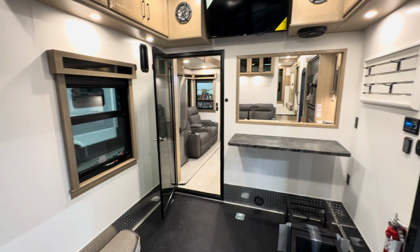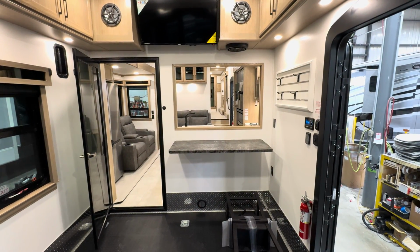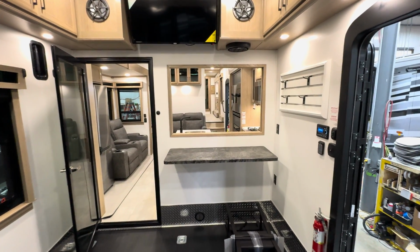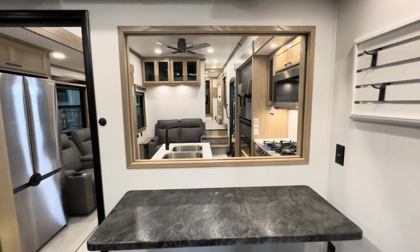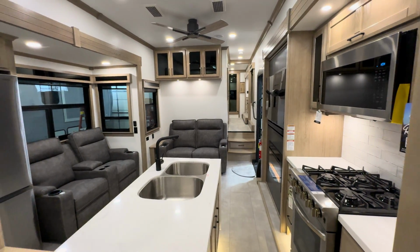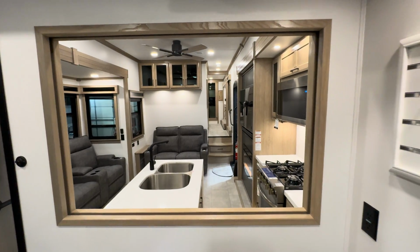But what I really like is, again, this little back area. Maybe you're using this as a mobile office and you want to set that up. That collapses down if you'd like it to. But that window is pretty cool for inside and outside action, so you can be a part of the move. I mean, look at how cool of a shot that is. That is just unique and something that you don't see every day.